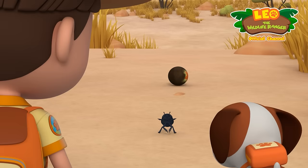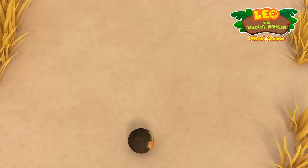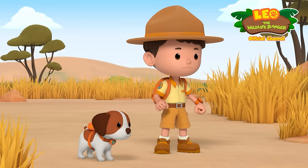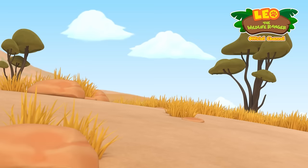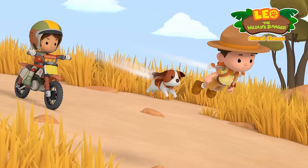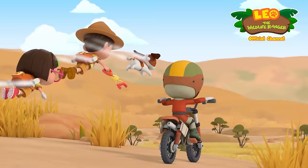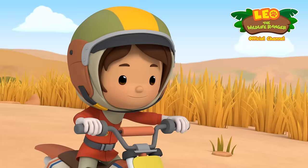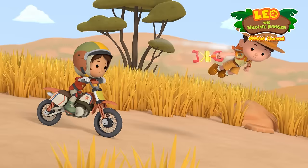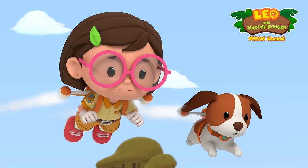Oh, no! The ball! Not the beetle, too! Hero, it's headed right for that cliff! Jetpack, activate! We've got to do something! Coming through! Over here! All right! We're all here! Junior Rangers to the rescue! It's not working! I'll get the beetle! Right behind you! Leo! It's going over the cliff!